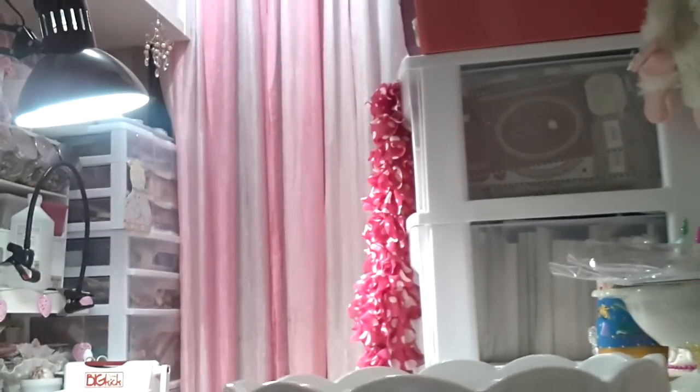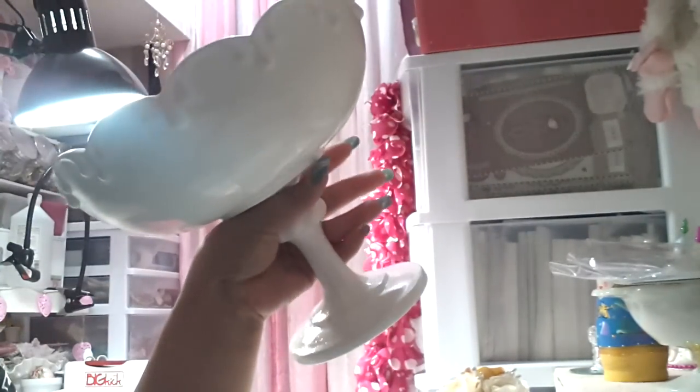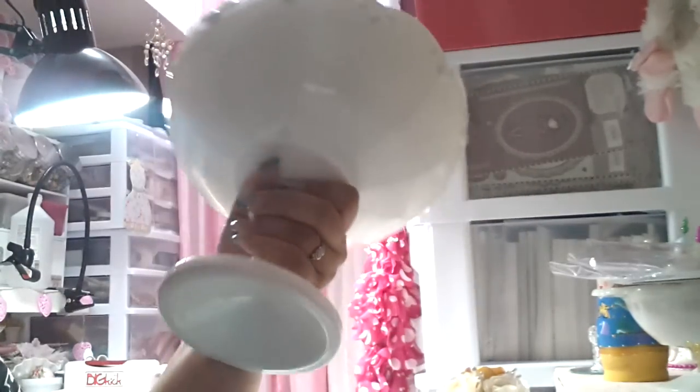And I want that for my kitchen. I think I got a really good deal on that. The regular price is $10, and I don't remember the ticket, but I think I got it for $5. That is a really good deal. I think it's so beautiful, and I want that for my kitchen.